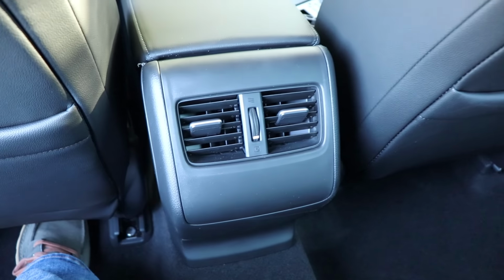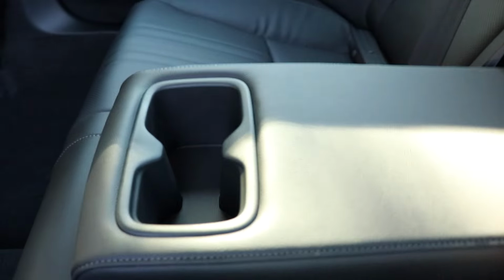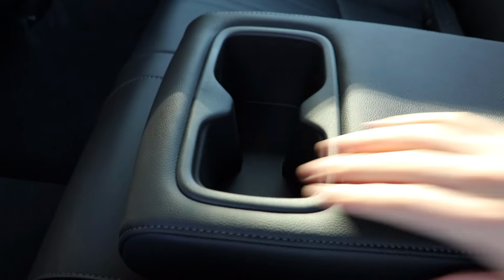We've got AC vents back here, kind of the same type of mid-size sedan, center hump, smallish, medium right there. No USBs or charging ports back here, which is kind of unusual. And then when we come to the middle, we've got this center folding armrest, good size square cup holders again. And I've got good enough headroom. Honda, aside from the numbers not being that great, it's a surprisingly good headroom back here. And the middle seat is definitely tough. My head does touch the ceiling, so that's something to think about.